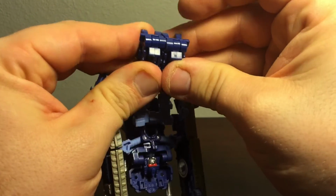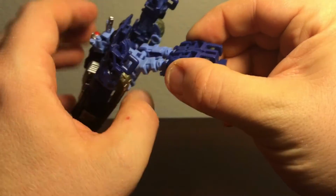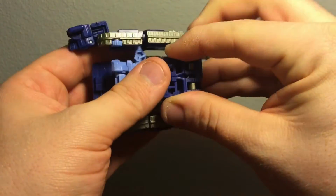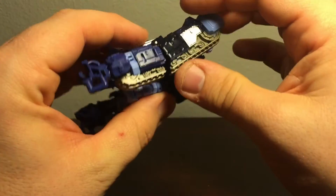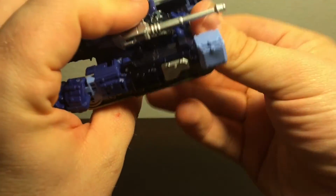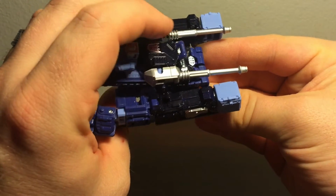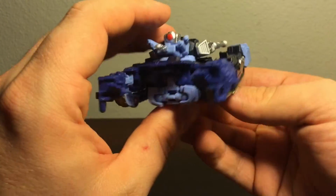Next, simply peg the legs together, bring them forward, at which point they can simply go right up here, up against where the bottom of the chest would be.